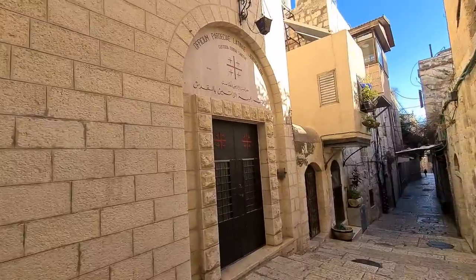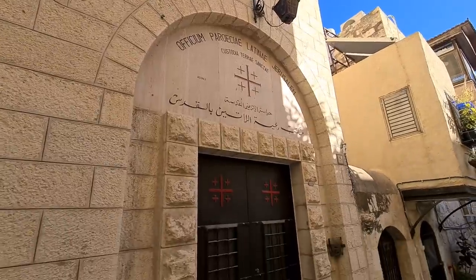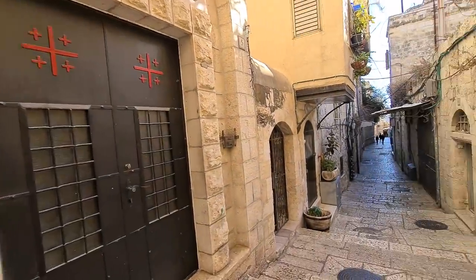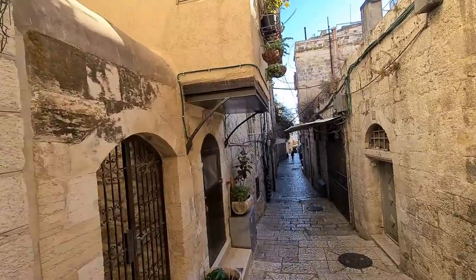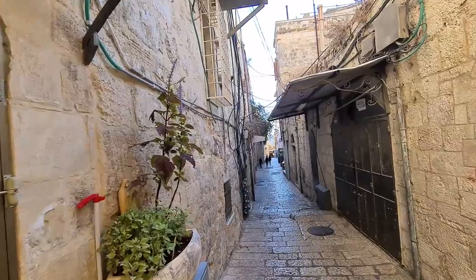Oh, you can see now the Jerusalem cross, and you can hear the bell. Remember, a cross that's unique only to Jerusalem, but on my Buy Me a Coffee, you can choose between a Catholic cross or a Greek Orthodox one.